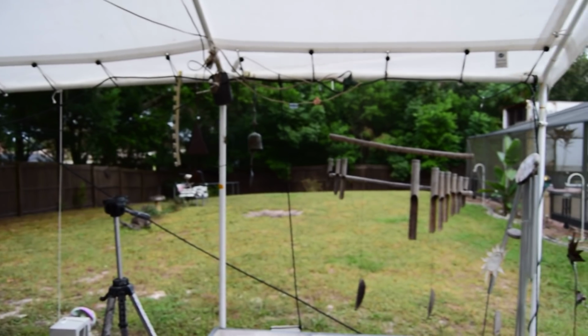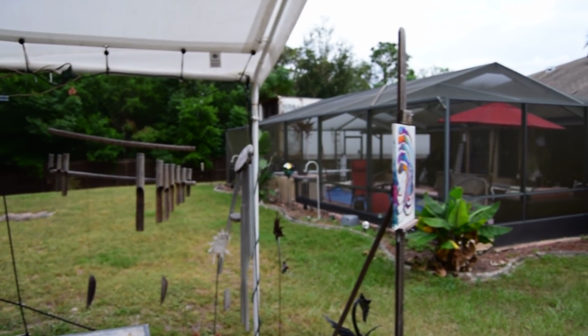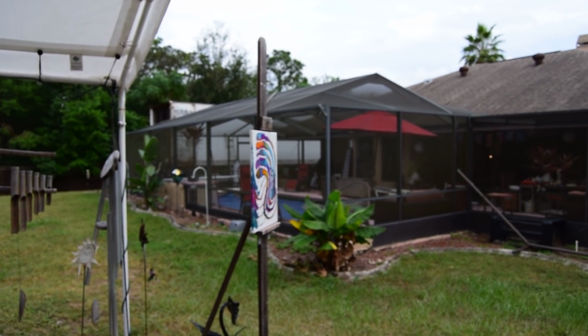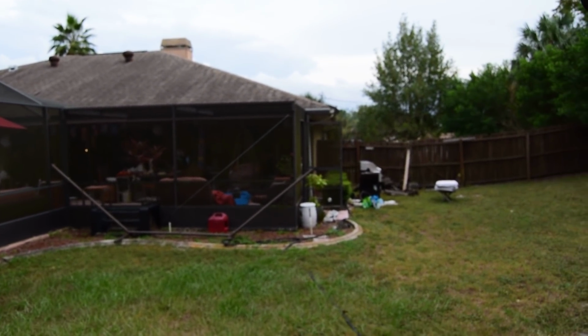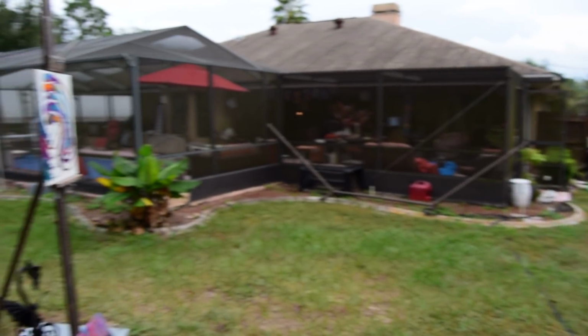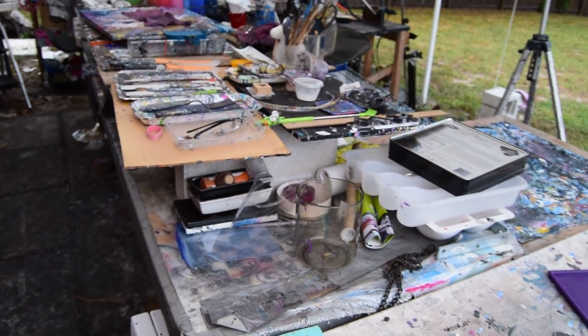I'll give you a little pan of my backyard. There's the pool I get to hear people dive into when I'm out here sweating. And nothing else really major is going on here. I think I've shown you everything I can show you. I'm supposed to be taking pictures of tools.